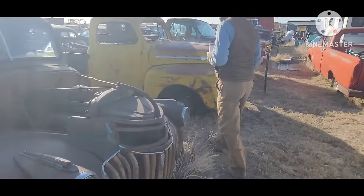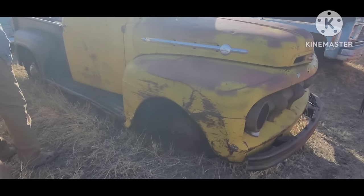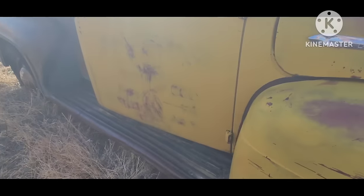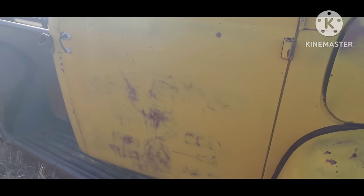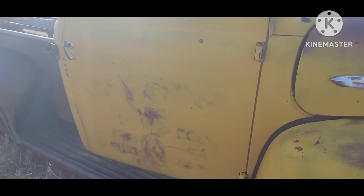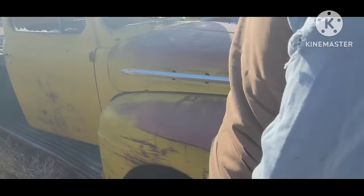Oh, this is cool. What is this? An old electric truck or something? Yeah, a GE electric. Oh yeah, it's got a kilowatt rating on it. Wow. That is neat. Yeah. A good sign painter could recreate that and save it.